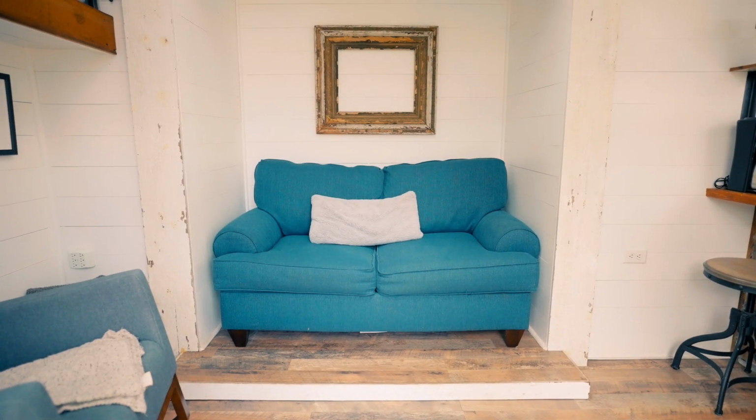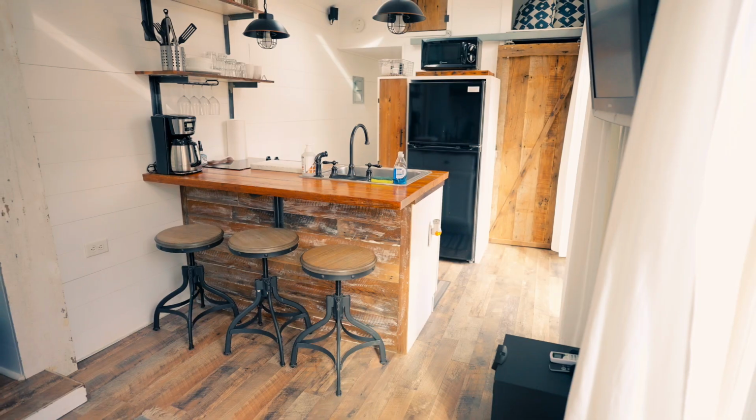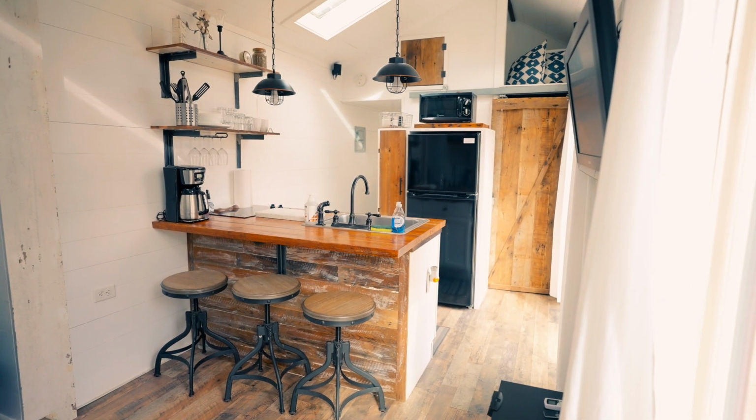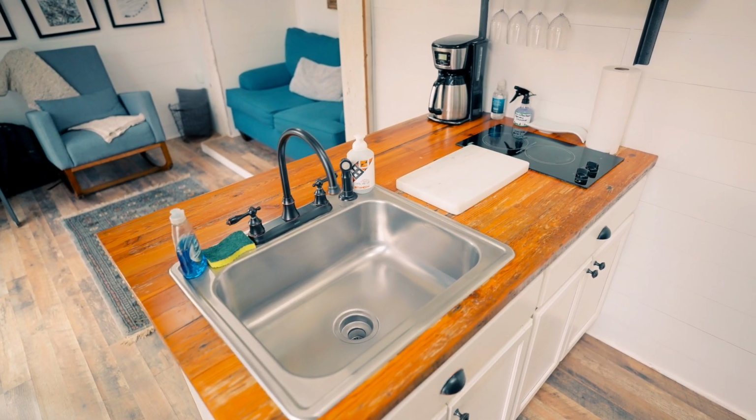And another unique aspect is there's a pop out actually for this tiny house. We'll get to that in a second though. We'll start here in the kitchen, which is what you walk into, and it's actually this kind of island in the middle of your tiny house.